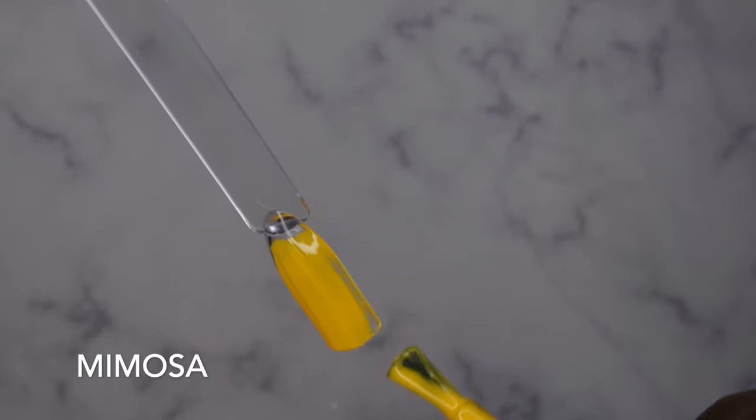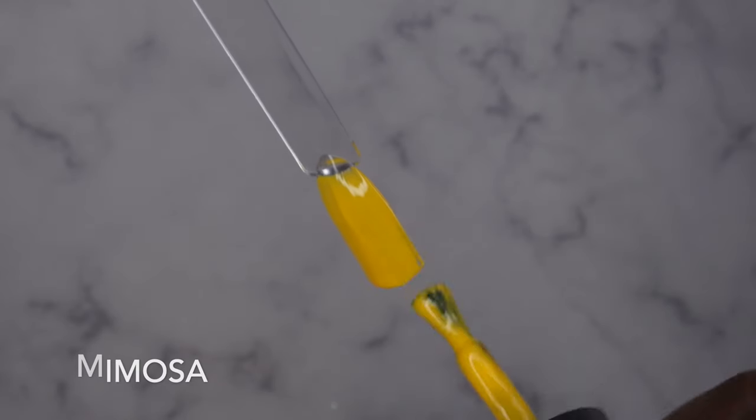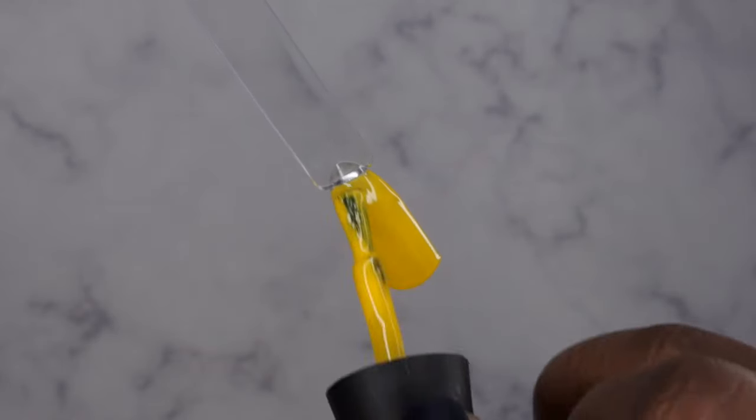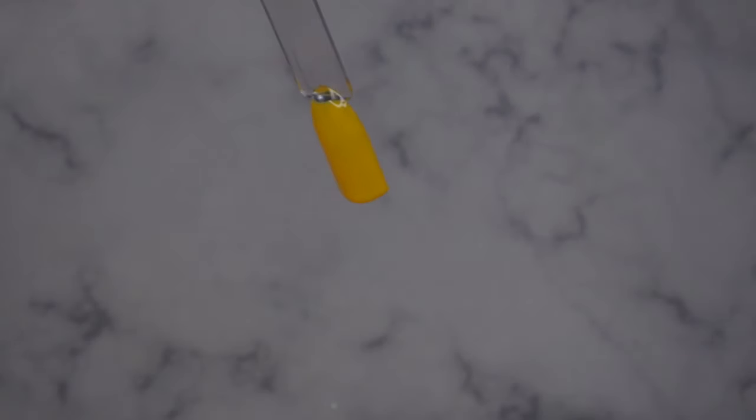I'm gonna go ahead and cure Mimosa. Oh, that's pretty. Yeah, that's a really pretty yellow. You'll definitely need 2 coats if you want it to be really opaque, but that's really pretty.